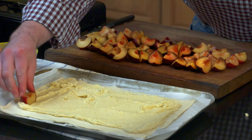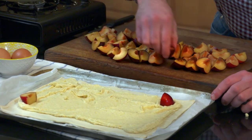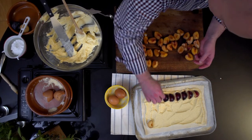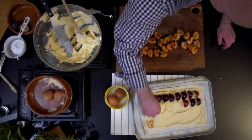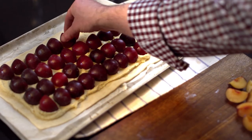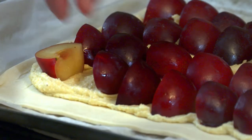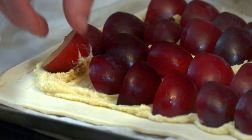Okay, let's go. Put the plums in a row. We put them down like that, actually. Here, you'll see it's better this way. Look at that. Absolutely beautiful.